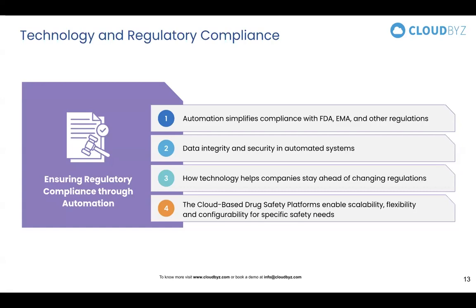And data integrity and security are also very relevant use cases, where the systems can automate and check those data integrity points, the completeness of the data, and the security of those particular data points, so that it can be much more complete from a submission-ready standpoint. And also how technology helps companies stay ahead of the changing regulations, right?